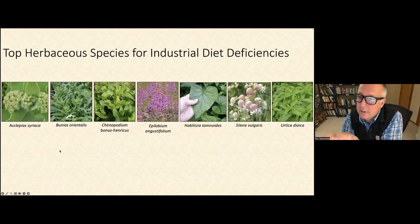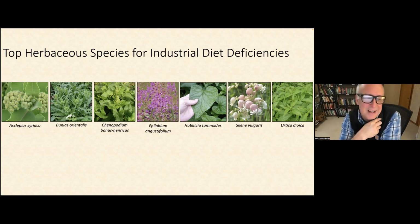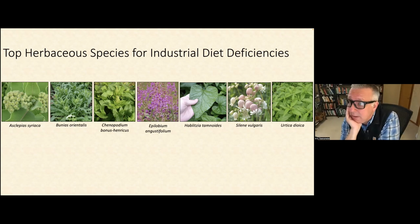So here we have the best herbaceous species for meeting the needs of people in industrial diets from what we have found so far. The first is milkweed, Asclepias syriaca, which I believe is an invasive species where you are. It's native here where I live. It has some compounds in it that are poisonous, but people have eaten it here for many thousands of years. You have to cook it. What was really amazing to me about it is that it has 8 times more vitamin C than an orange by weight. That's pretty spectacular, and it is very delicious.